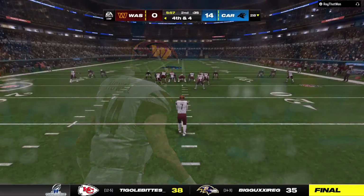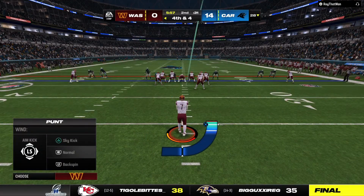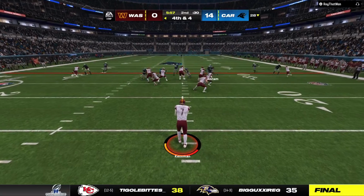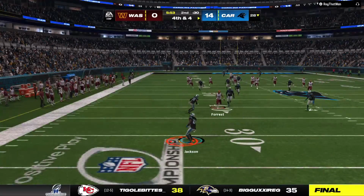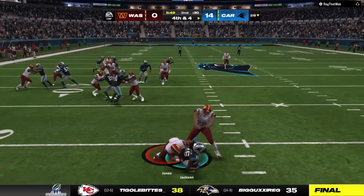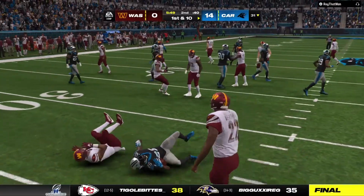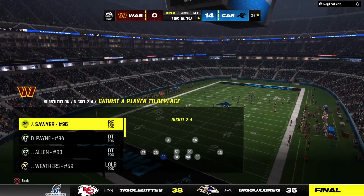This offense, they've not been able to get anything going in this first half. And now it's going to be time to gather on the sidelines and try and figure out what's going wrong. Who has an idea? Who has a plan? Time to implement it. With it is Jackson. 39 yards on the punt, just 2 on the return. And it will be the Panthers' ball, 1st and 10.